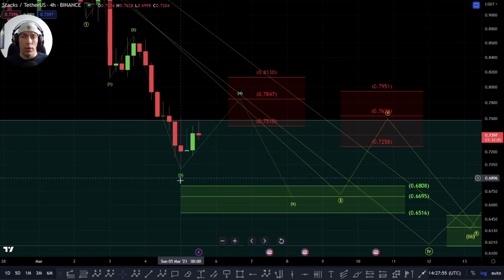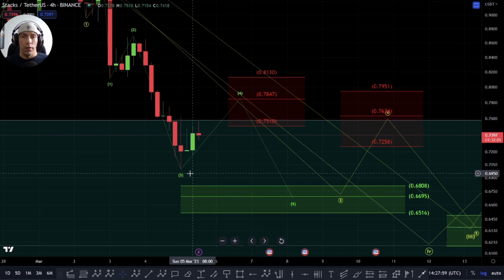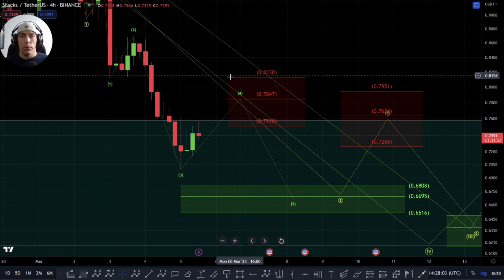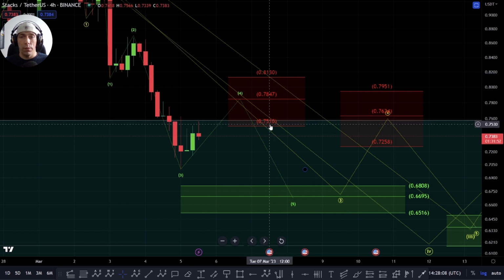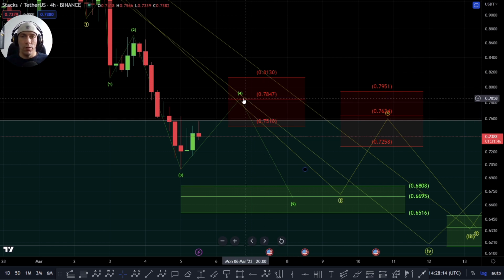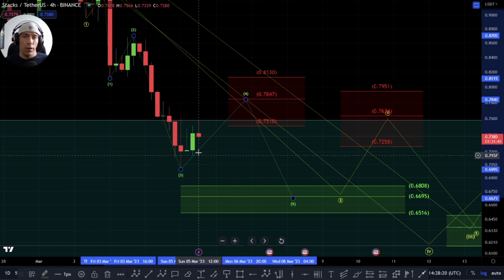So in theory, we could have set our third wave low into this point here, and this could be looking for this fourth wave to the upside. The area for rejection we'd be looking for would be this 81.30 to the 75.10. We've already come into the lower range of this. The middle range would be this 78.47, so that would be that 382 retracement into this area. So I am keeping an eye out on this.